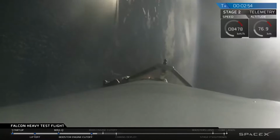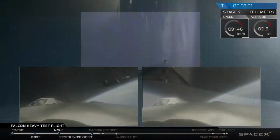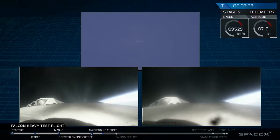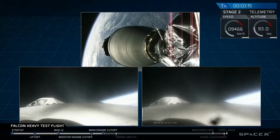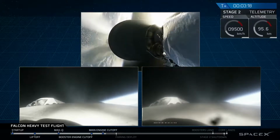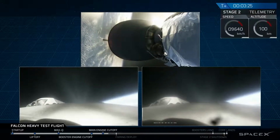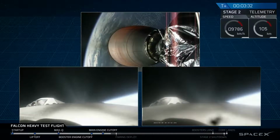Booster boost-back started. Successful separation. We're coming up on MECO and shutdown. Good separation confirmed. This burn looks good on side boosters. Coming up on fairing separation. Center core side engines on power also look good.